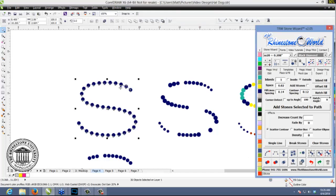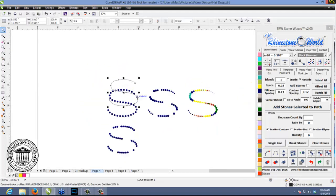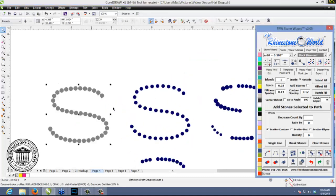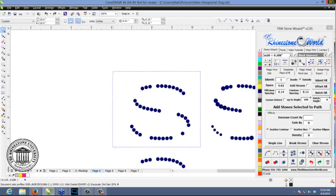See how we taught Corel how to draw a curved line. So see, it actually has that path right there, perfect for us. Even now that we have that path, later we could come in here and add stones like this if we want to, because it already drew that path for us. Okay, now let's go back to our original design here. Okay, and we're on our original design.